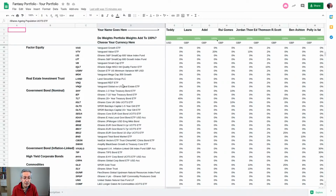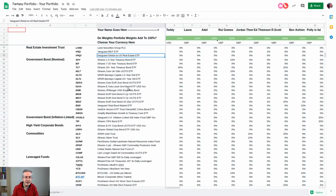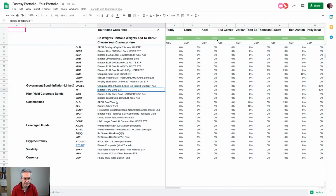Real estate investment trusts, I've got one UK one, two others, one which is global and one which is global ex US. And then government bonds, a whole bunch of these government bonds. Remember, these are the ones which dampen the volatility and provide diversification. And then a couple of inflation-linked government bonds, because a lot of people think we're going to get hyperinflation. So if that's what you think, put your money where your mouth is.